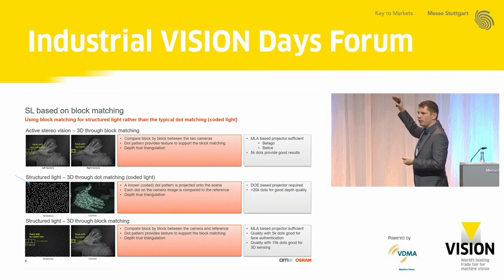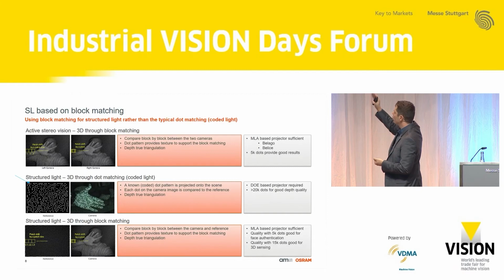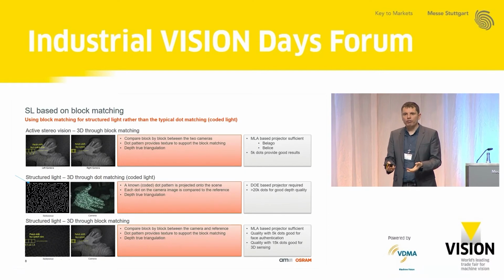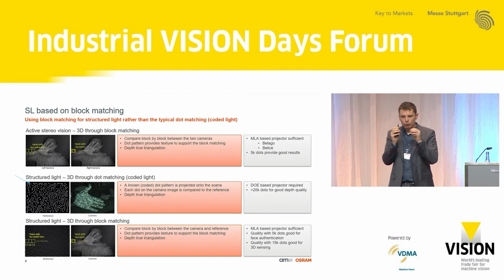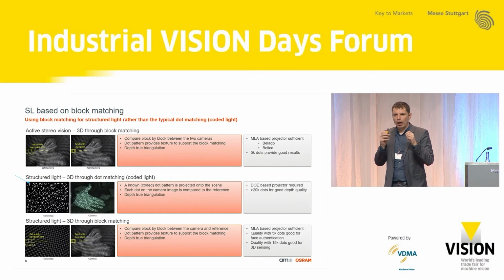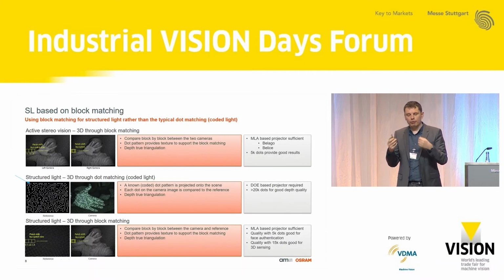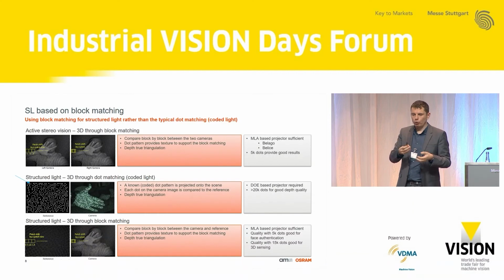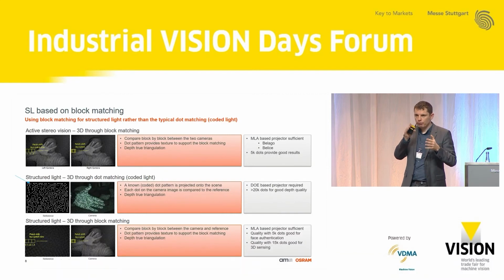Let me walk you through the differences between structured light through dot matching and through block matching. In essence, dot matching and block matching start from the same algorithm mindset, meaning you try to find a reference pattern, and the displacement of this reference pattern when you project it on top of a surface gives you the 3D map. The difference is how you determine the specific dots. In the case of dot matching, when you work with a diffractive optic element solution, a dot pattern projector which uses DOEs, you really try to find the individual dots. With respect to block matching, this is less the case.